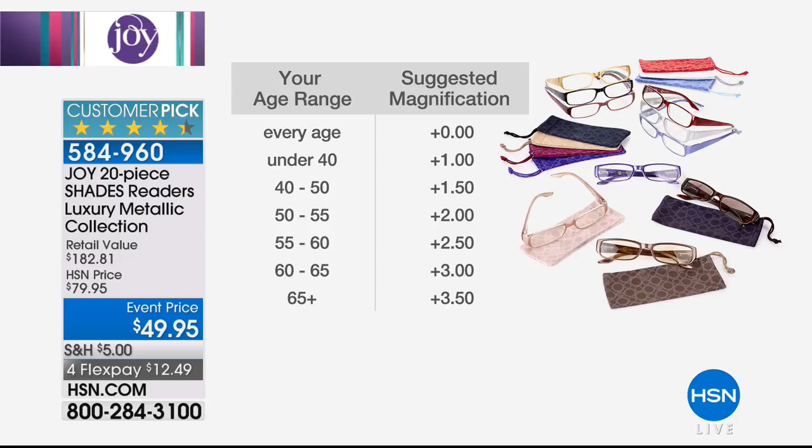Magnifications. I want to share that with everyone because that's always the question we get. How do I know? I love that Joy did this because this is spot on. So if you're every age, for the fashion aspect, Joy gave you zero. So if you just love the way they look and you want to coordinate them with your clothing, you've got the zeros. Then for under 40, 1.0. Then for 40, 50, 1.5. 50 to 55, 2.0. 55 to 60, 2.5. 60 to 65, 3.0, and I'm thrilled to say that we still have, for over 65, the 3.5.